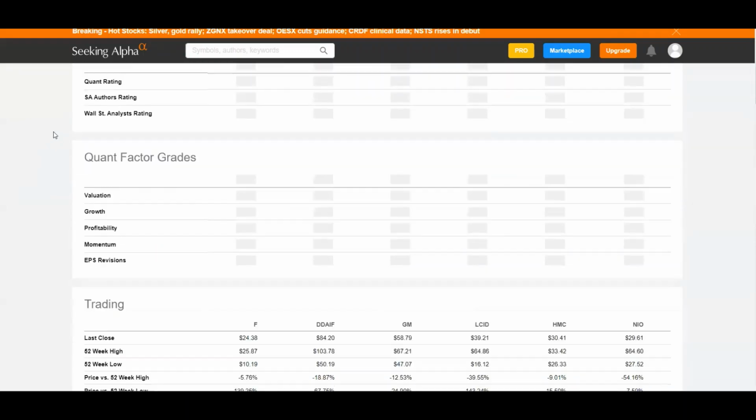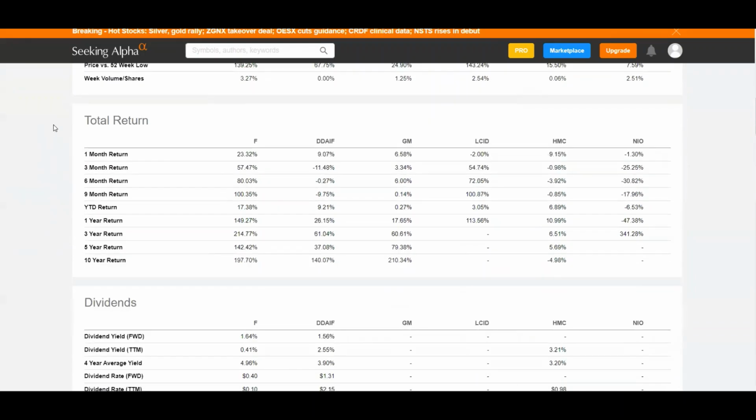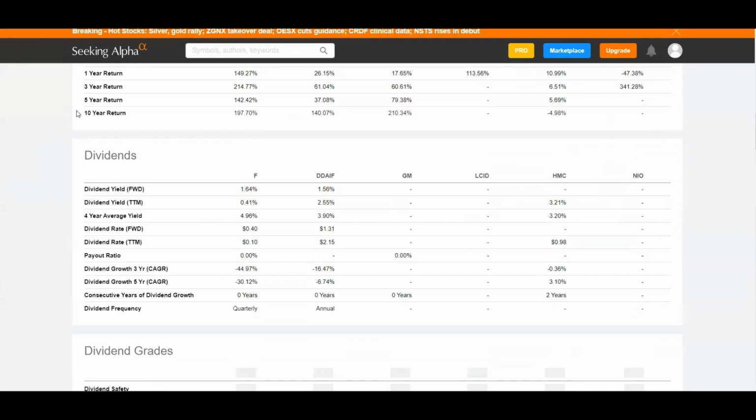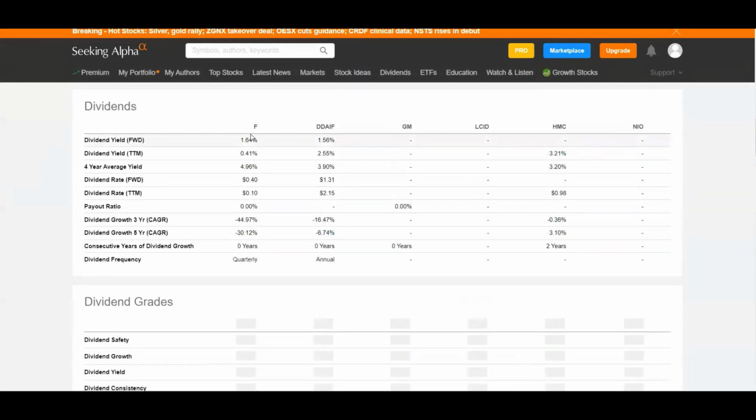100 billion market cap. Not really worried about the trading side. Not really about the return either. So this is what I'm looking at. Dividend yield. Yeah, as we saw, 1.64%. Of course, they have no dividend growth rate. Payout ratio is what I was looking for too. And for some reason, it's not showing up.